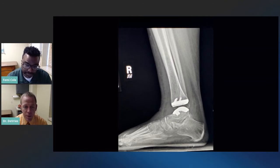That black space between the two white pieces, those white pieces are metal components. Those metal ends are kind of capping off the bone on the top and the bottom. And then that black space in between, instead of cartilage, we put a piece of plastic in that area. So that represents the articulating or the smooth gliding surface that we replace the cartilage with. And the pain experienced in the last X-ray, that's all gone at this point.